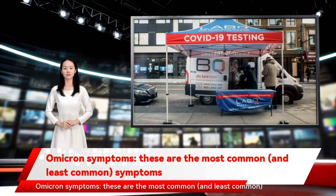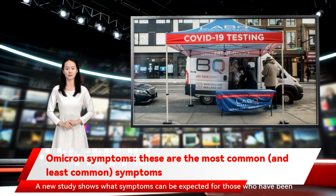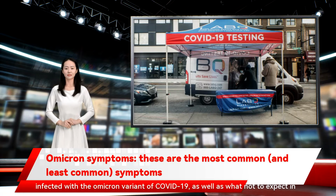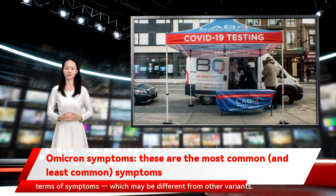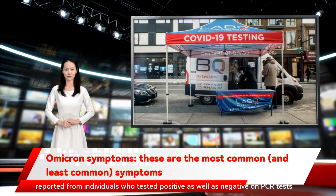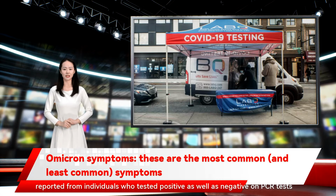Omicron symptoms. These are the most common and least common symptoms. A new study shows what symptoms can be expected for those who have been infected with the Omicron variant of COVID-19, as well as what not to expect in terms of symptoms, which may be different from other variants. The study released by the UK Health Security Agency studied symptoms reported from individuals who tested positive, as well as negative, on PCR tests in England.